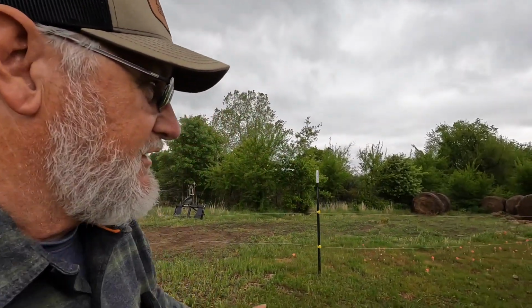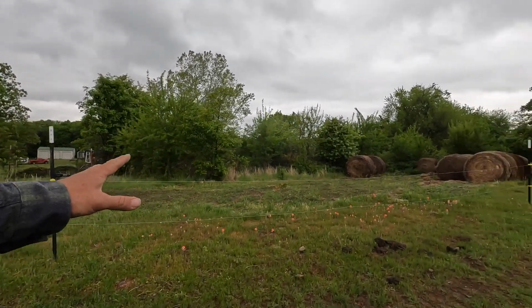And that is the reason why I don't run hot wire down through here. It's fine right around our hay, but as you can see, I've got hot wire around the hay. But there are so many deer here. On this little place, I've counted upwards of 40 or 50 deer at a time. I don't know how many times I've sat in a stand and seen at least 30 to 40 deer. Different deer, not the same deer, but different deer.